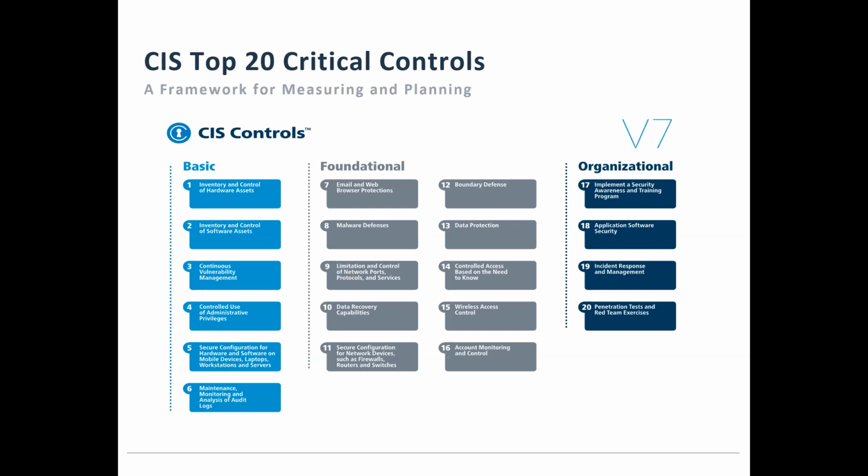So this can be firewalls and gateways. How do you defend those boundaries, both incoming and outgoing traffic? Your data protections. Do you know what your sensitive data is, where it is, and how do you protect it? Do you encrypt it? Do you have data loss prevention to make sure it doesn't get moved out of your organization, et cetera, et cetera. Controlled access based on need to know. How do you control the access to data in your environment?